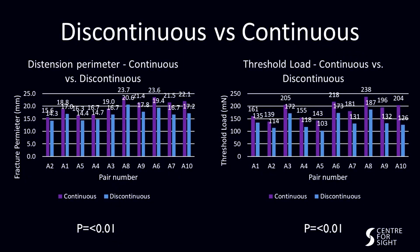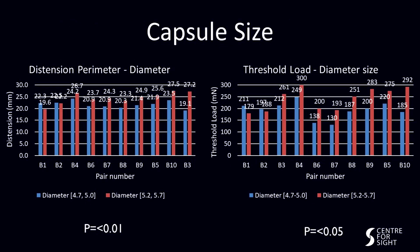I'm not going to bore you with all the details, but what was looked at was the distension perimeter. How far did the capsule stretch with these little devices that were used to stretch the capsule, and what load was required to actually break the capsule. And you'll see it's statistically significant. The discontinuous capsules did badly, and smaller capsules did worse than bigger capsules. So in a nutshell, this is discontinuous versus continuous, and this is capsule size. The bigger capsules did better.